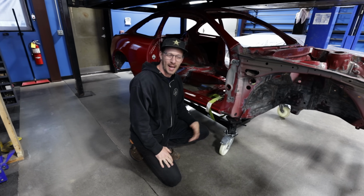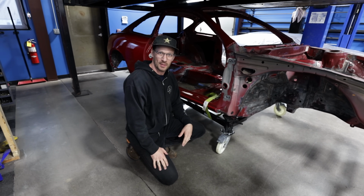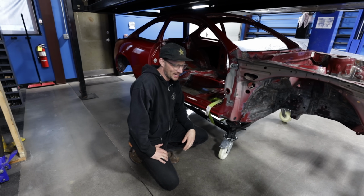All right, guys, that is a wrap on this episode. I'm pumped that it's finally down here at Victor's shop and see this thing come to life. So he's gonna start with a ton of chassis work, cutting a bunch of sheet metal out of this thing, which is kind of scary, but there is a game plan, which I'm excited for.